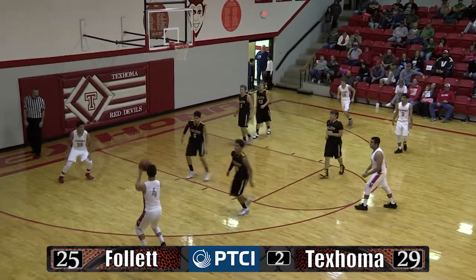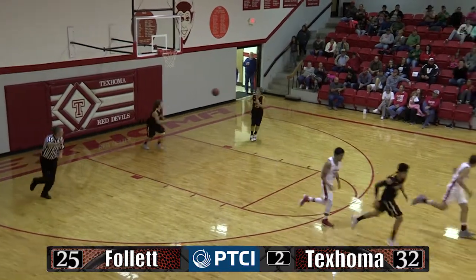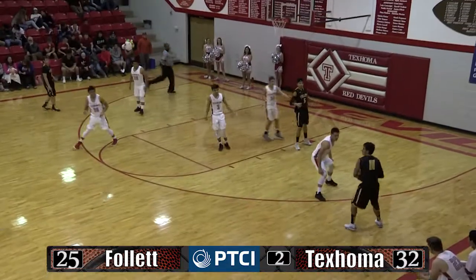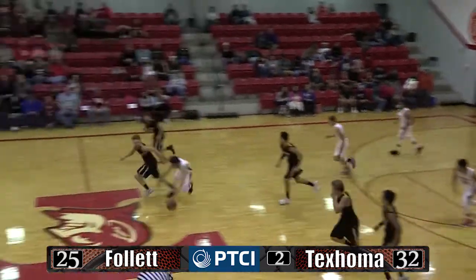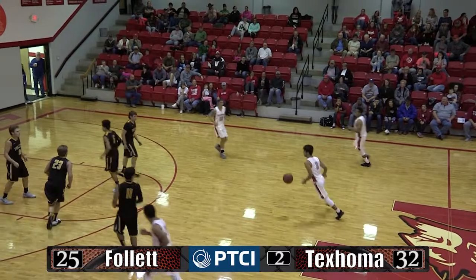Under a minute left in this first half. Three-pointer by Glover is good. His second and the team's sixth of the first half. 32-25, three-pointer at the other end, no good. Brand comes away with the loose ball. 40 seconds left to play in this first half.